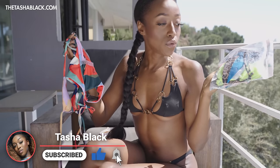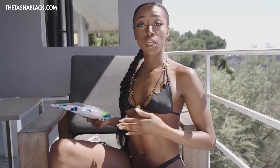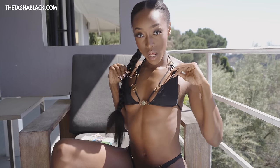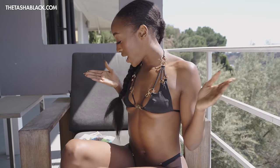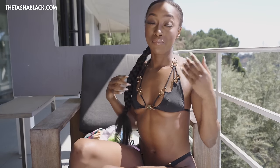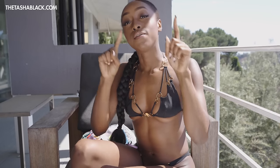What I'm going to do for you today is try on both of these bikinis and give you an opportunity to compare and contrast the look, the feel, the material, the cut, and overall sex appeal of a $20 bikini, maybe even $10, since Shein gives out these ridiculous discounts, versus a $600 bikini. So give me a moment to try on the first Shein outfit and I'll get right back with you guys.